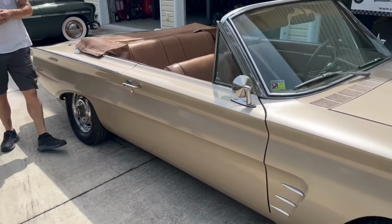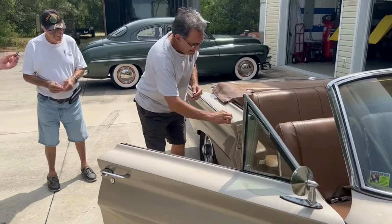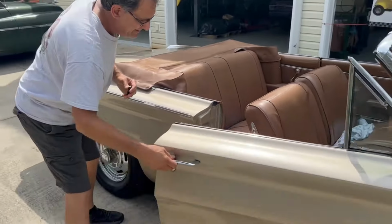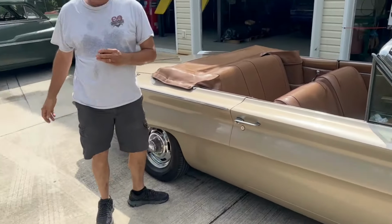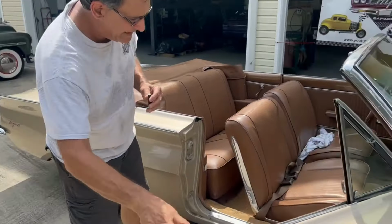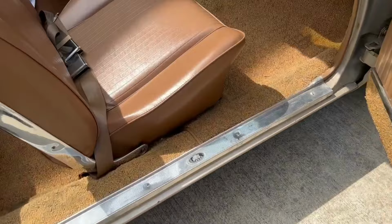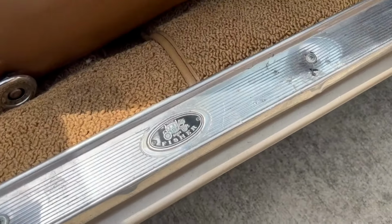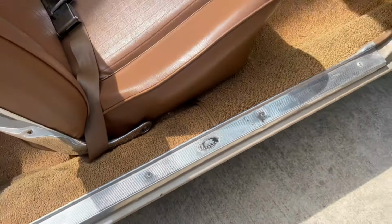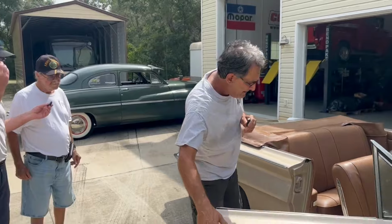Very cool. Again, look how nice, beautiful, how it opens, and watch this. Unbelievable. And then come on in here. This is something that you see on all the older cars. Body by Fisher. Fisher built all the bodies for GM, so they were subbed out to build the bodies, which a lot of people don't understand.